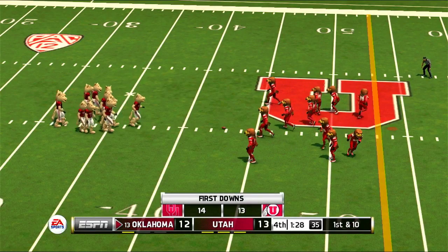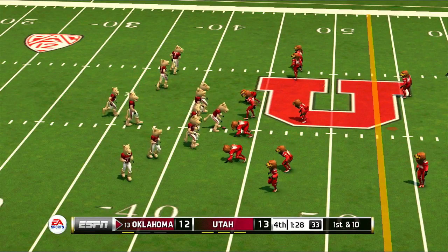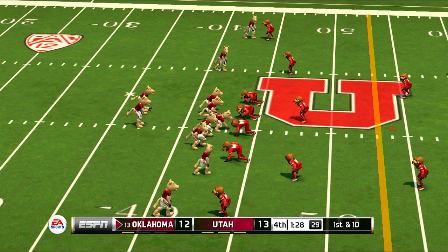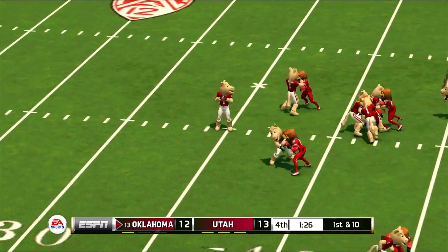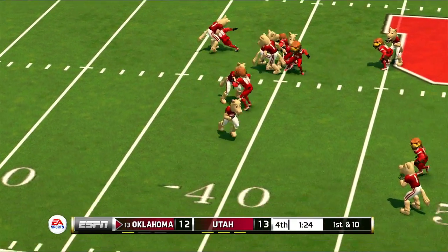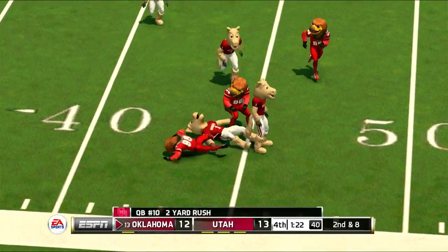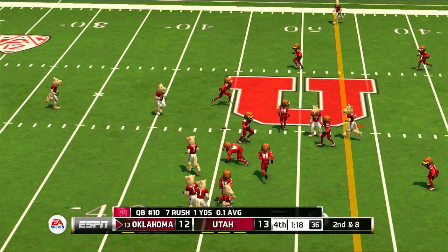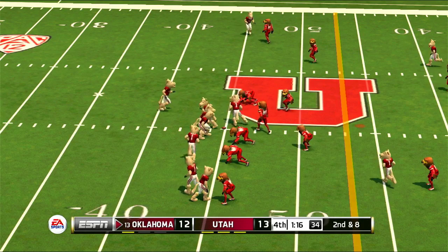From their own 43-yard line. First down. Just over a minute left. Scrambling around. They'll bring him down at the 45-yard line. That makes it second and eight.